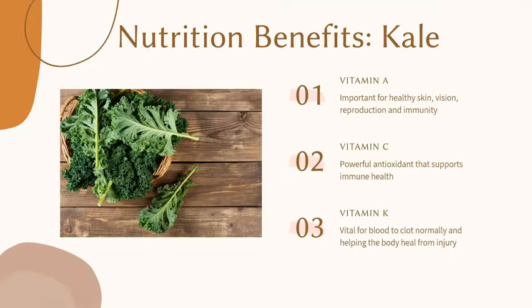Continuing on with some of the nutrition benefits of kale, the vitamin A is important for healthy skin, vision, reproduction, and your immune system. The vitamin C is a powerful antioxidant that supports immune health. And the vitamin K is vital for blood to clot normally and helping the body heal from injury.